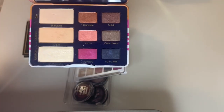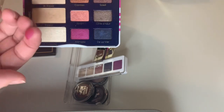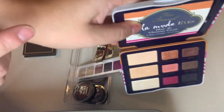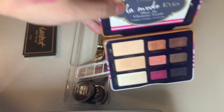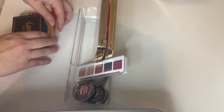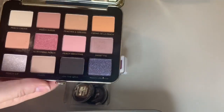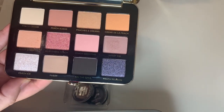And I really was lusting after this one just because of that bright red. I don't wear a lot of reds or a lot of pinks, but I really, really wanted to try it. So I'm excited for that. This is the white peach, which smells super nice. It's just a gorgeous palette.